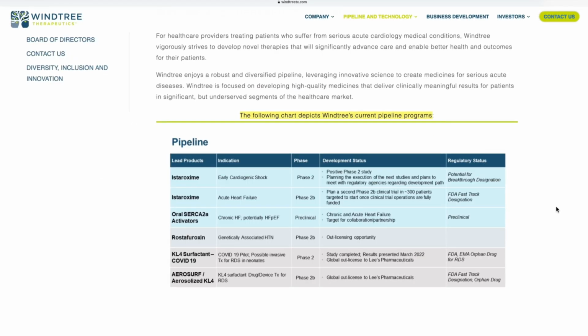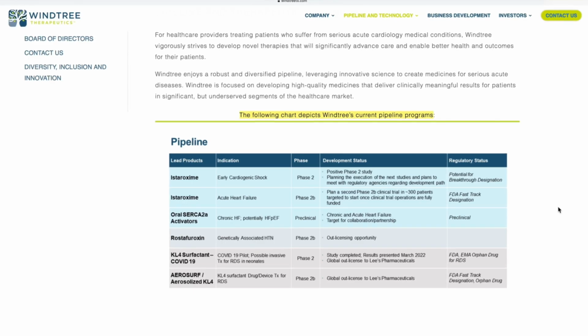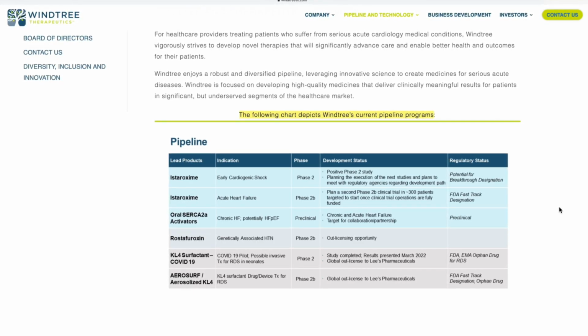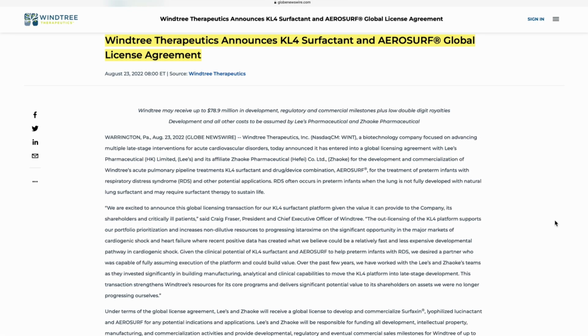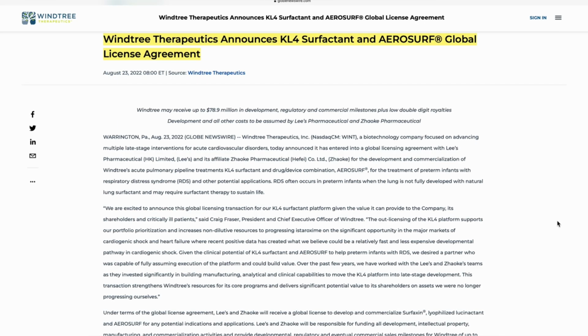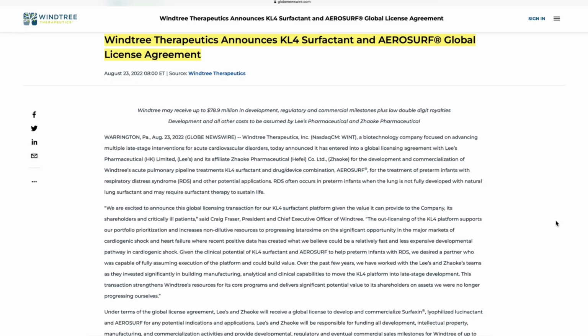Under the Pulmonary Development Program, there is Aerosurf, which is a drug-device combination for respiratory distress syndrome in premature infants, usually affecting premature babies. Respiratory distress syndrome happens when a baby's lungs are not fully developed and cannot provide enough oxygen, causing breathing difficulties. In August 2022, Windtree entered into a global licensing agreement with Lee's Pharmaceutical and Zhaoke Pharmaceutical, who will be responsible for funding all development, manufacturing, and commercialization activities. Windtree will eventually receive commercial sales milestones of up to $78.9 million.